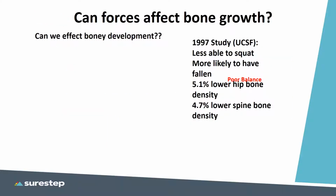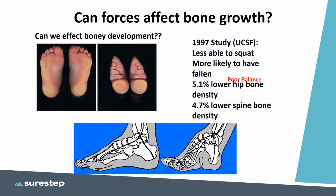Here we see a really extreme example of how we can affect bony development. This is the result of foot binding, which generally starts around 3 years of age and changes the shape and the size of the foot. In 1997, the University of California, San Francisco, did a study and found that patients that had gone through these bony changes were less able to squat, they were more likely to have fallen, they had very poor balance, and we found 5.1% lower hip bone density as well as 4.7% lower spine bone density. So by binding the feet and changing the development and the bony structure of the foot, it did in fact make changes all the way up the chain.